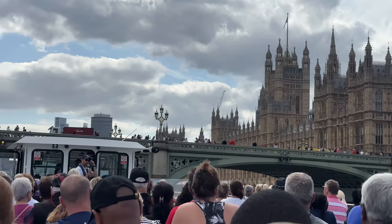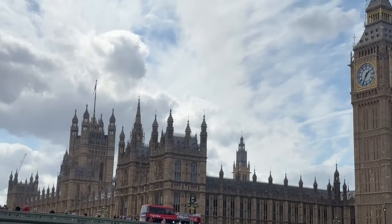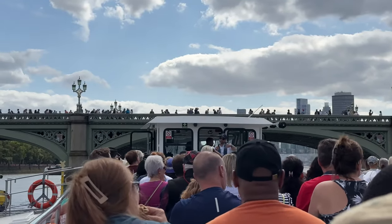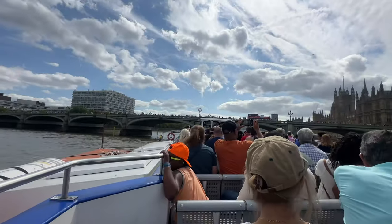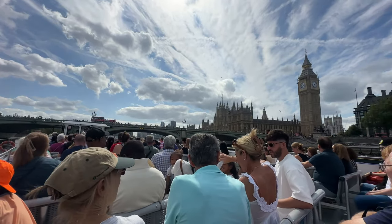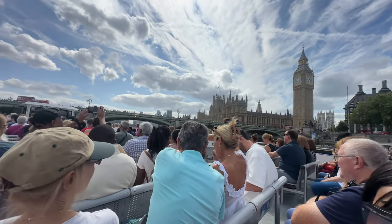There's only one surviving part of the original palace, that's Westminster Hall, and it dates back to around the 12th century. Now, the building is more commonly known in the UK as the Houses of Parliament. Inside, you've got the House of Lords, the House of Commons, and that is where our wonderful politicians work. That was sarcastic, if anyone was wondering.